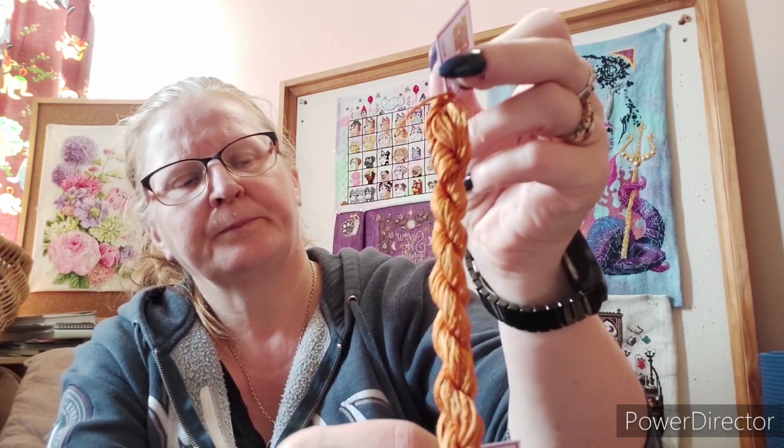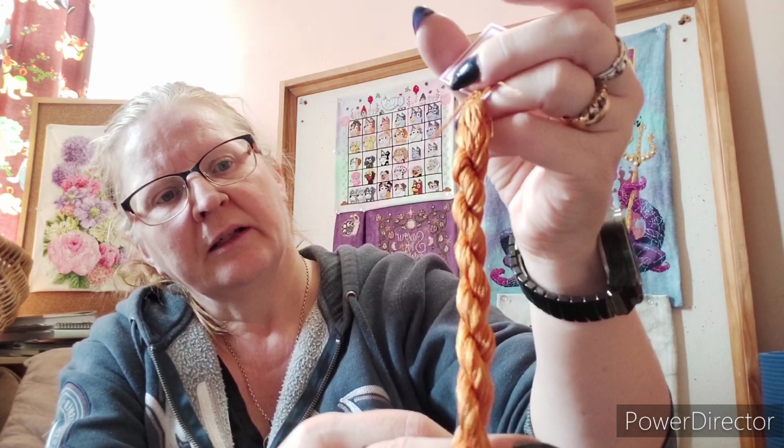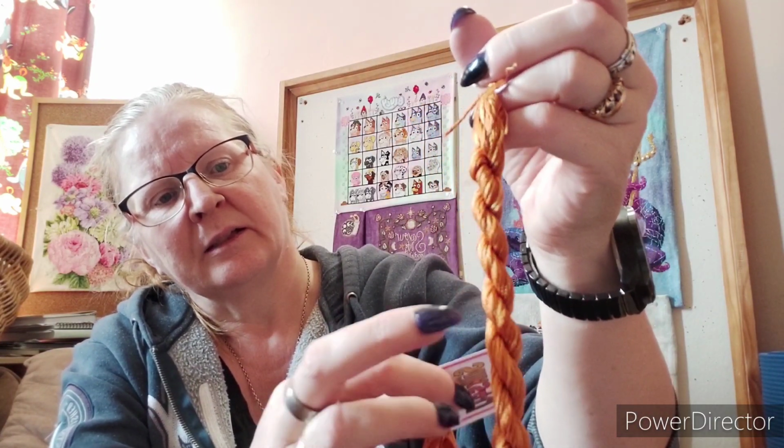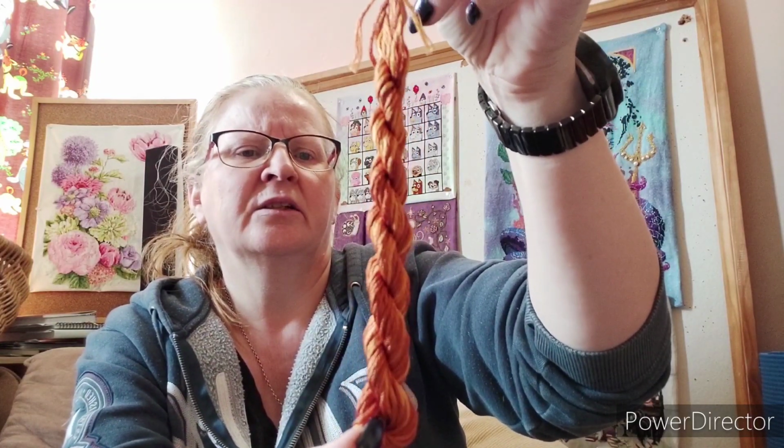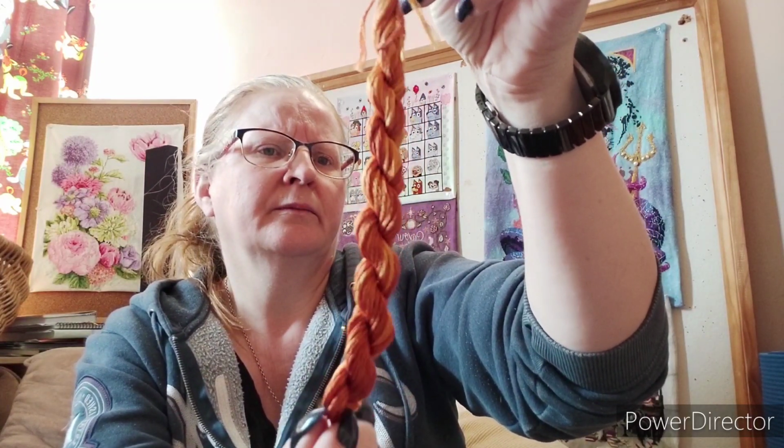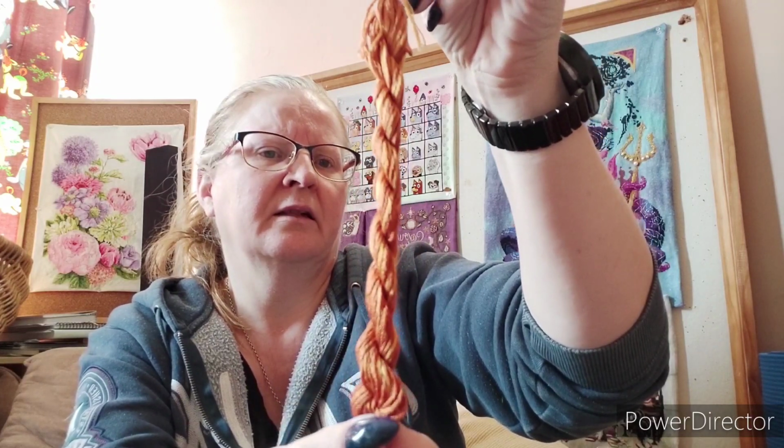And then these are going into more of the golden as opposed to the orange colors. This is number 4. And there's a little bit of darker brown down here. And then number 5 is a much more, let's say, nuttier brown. And there's lighter touches in here as well. So that's the silk of the month. That's the November silk of the month.